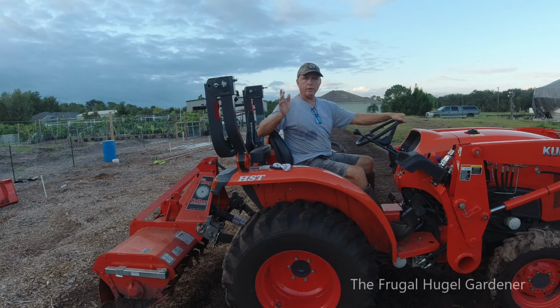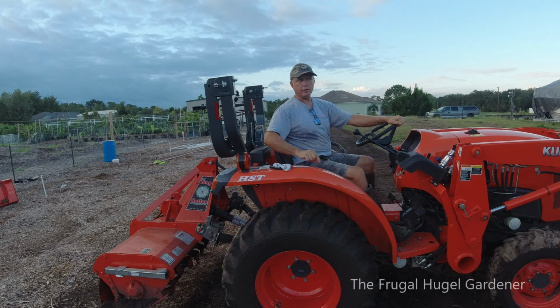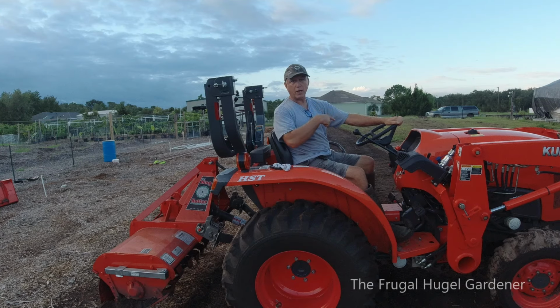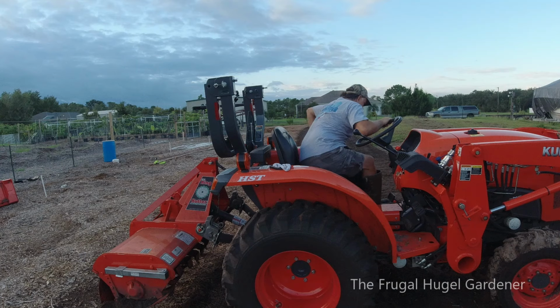Okay, I did the width here. I'm going to have to do it a few more times, going back and forth to really chop it up. But I'm going to go over here and do it by the pond on both sides, and then by the fence line, that way you don't have to sit here and watch all of this.